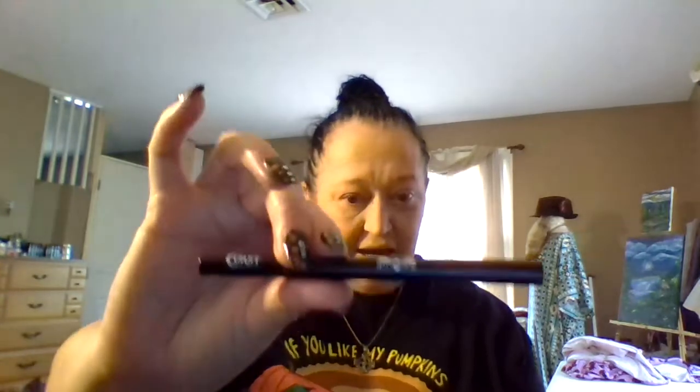This is a baddie eyeliner. I use it. This is the other baddie eyeliner. I do use my eyeliners. I have three of those ones. And then I have my lip liners. This one, I believe, is Potion. I don't have my glasses on. But look at those. Those are actually true to color.